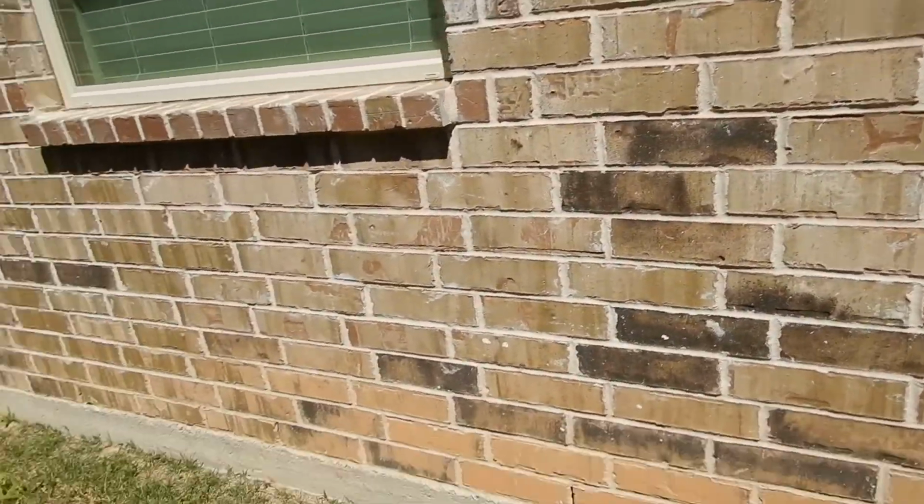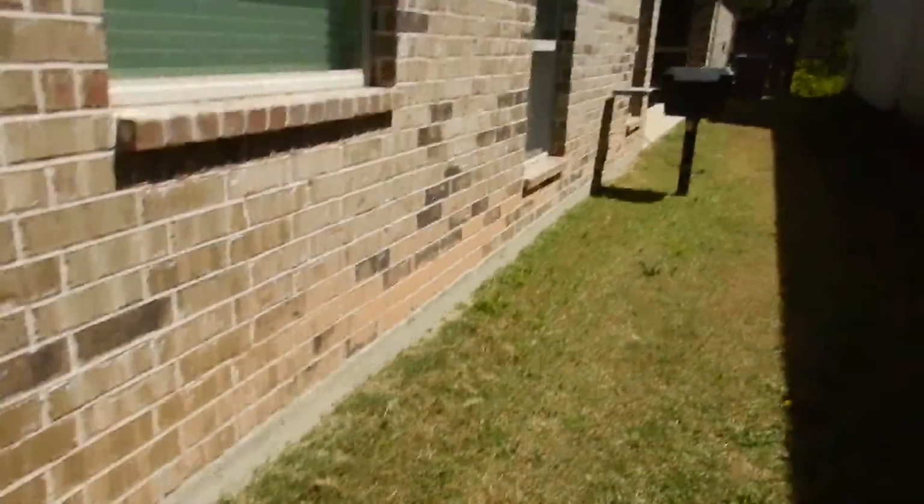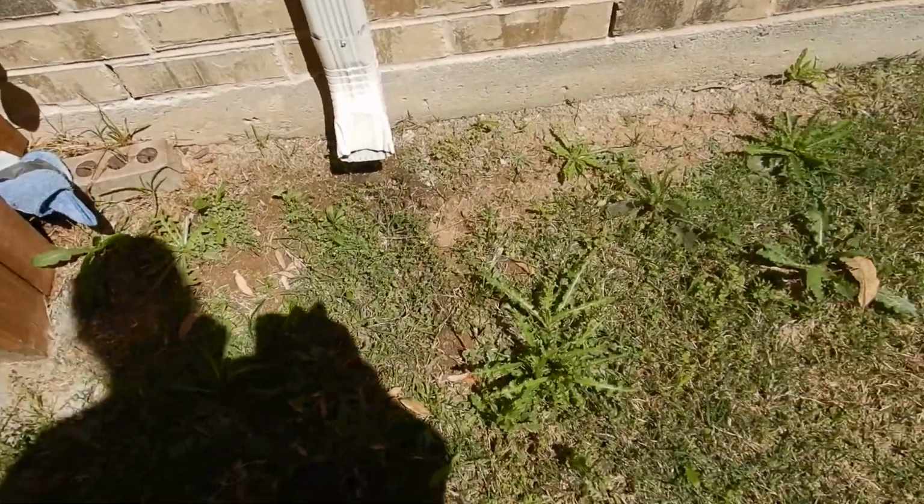This is probably, I haven't been inside yet, but just judging by this, probably the main bedroom suite with the main bedroom suite bathroom. That's what we call them now. Rain gutter above grade. That erosion looks kind of like that erosion down there. Good to know.